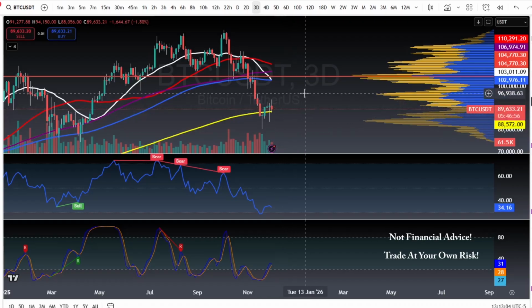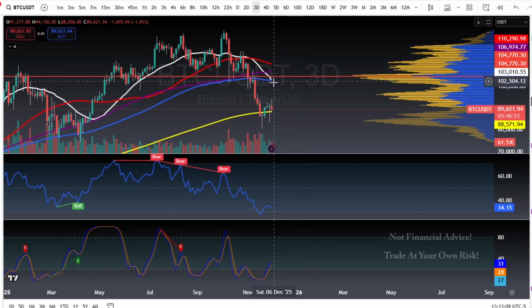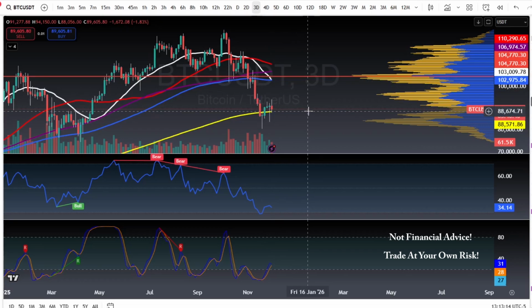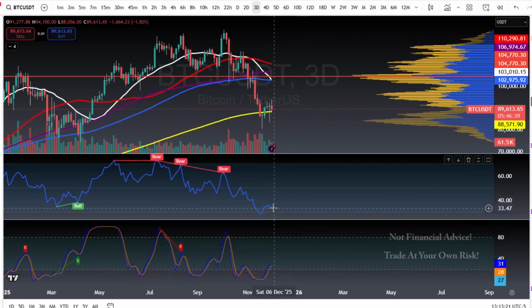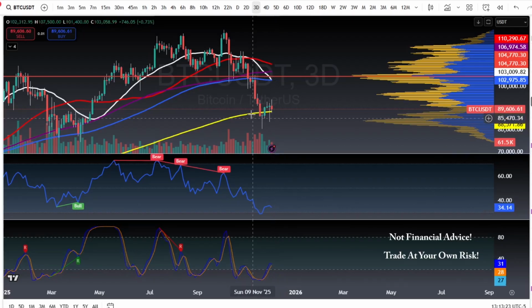If we could close above 88,572, then we still have a chance to make it up towards this 21 moving average at 103K. Possibly by the time it reaches there, we'll probably be at 100K, maybe like 98K, which is fine. There is some curvature now on the stochastics RSI here. The RSI is also looking like it wants to roll over. We need to maintain this.